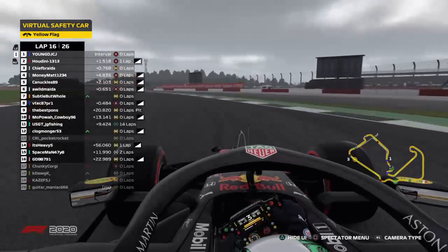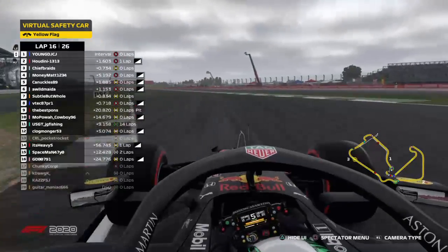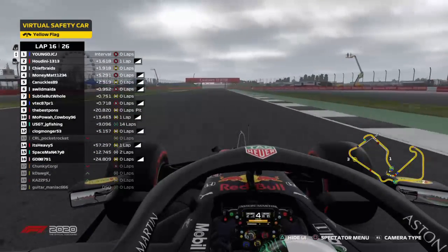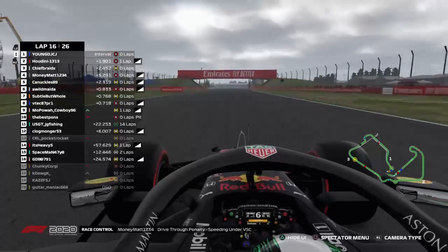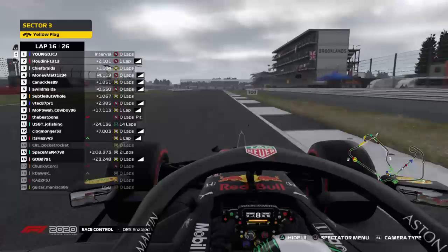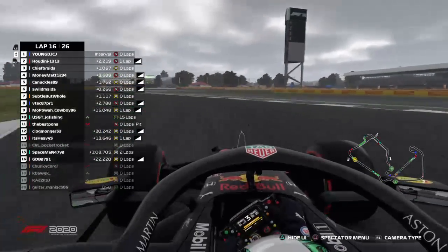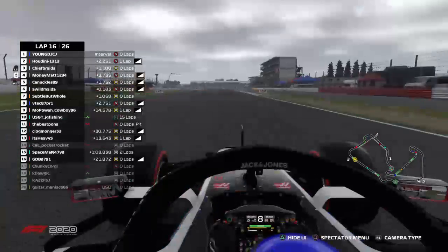We are down to 15 runners now with 10 laps to go in this Grand Prix. This is staging to be a fantastic finish as we are back to green flag racing. Some yellow flags in Sector 3. Some drivers getting drive-through penalties. You hate to see that for speeding under virtual safety car.